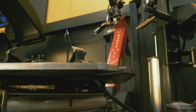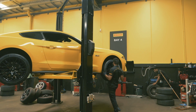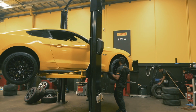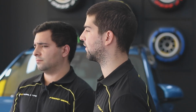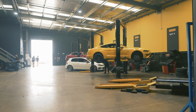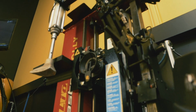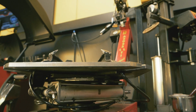That sort of equipment, if your front of house looks amazing, your back of house needs to back it up to ensure that everything's consistent and uniform. I'd tell another tyre service owner to invest in Corghi because the quality of machinery is bar none, and the accuracy that these machines provide you is to a T, and we've rectified a lot of problems we wouldn't have been able to rectify before, particularly with the diagnostic balancing.